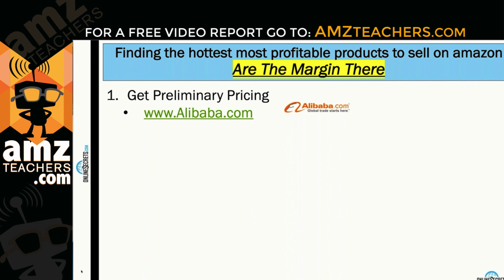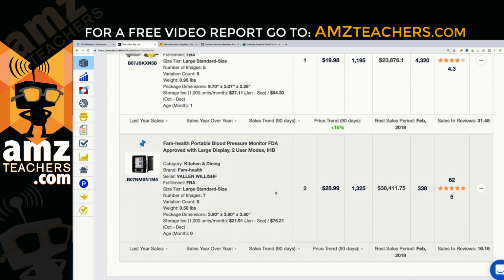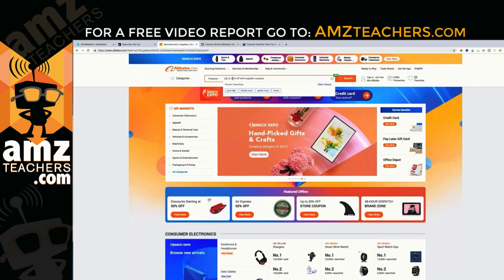So again, let's go over to Alibaba. And guys, just to recap, you can see that this product sells well. I mean, 1,300 units a month, $38,000 monthly revenue. It definitely sells well. So let's dig deeper into it. Let me look at some keywords here. I want to see what I'm going to use over on Alibaba. So I'm going to take portable blood pressure monitor, copy that, and let's go over there and find one.